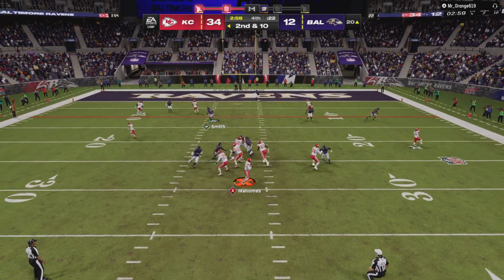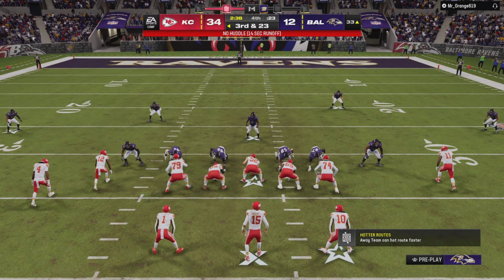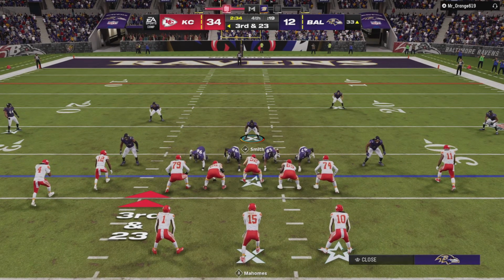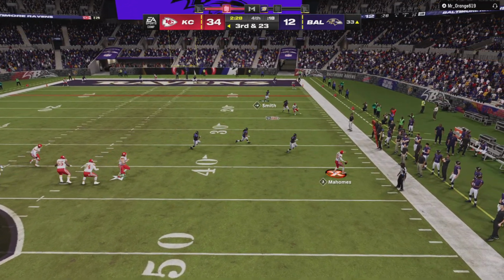Back to the air on 2nd down. It's Mahomes. Pressure applied, and he's going to be taken down. They sack him back at the 33-yard line. Now on 3rd and long, they'll look to throw. Flushed out right.